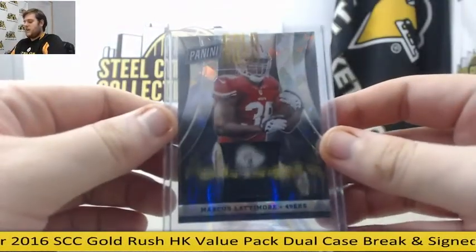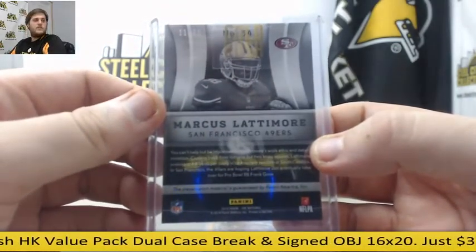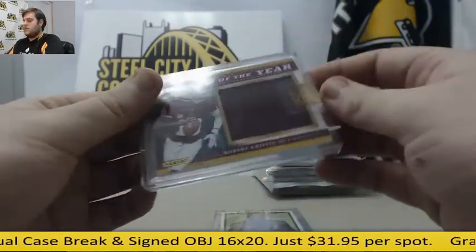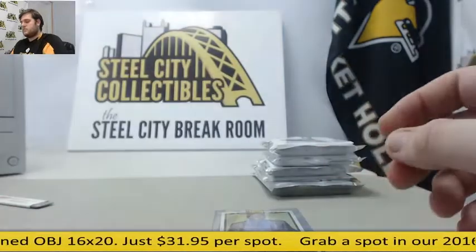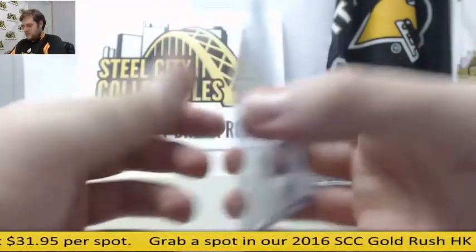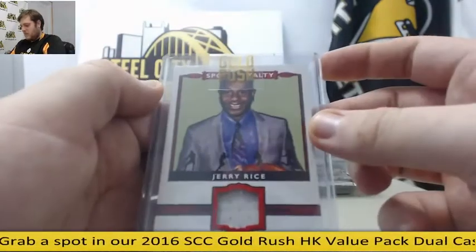For the Niners, cracked ice jersey swatch, Marcus Lattimore, 11 of 25. For the Redskins, RG3, rookie of the year jersey swatch. And jersey swatch, Jerry Rice. That'll get randomized. There's no team on that, Jerry Rice.